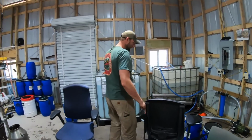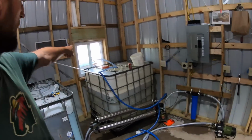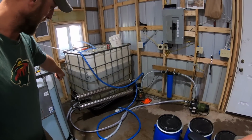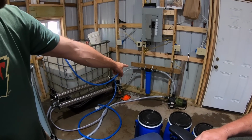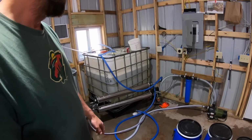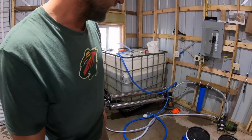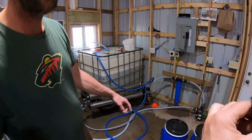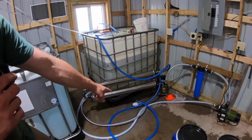So here's the first stage, the RO. It comes out from the tank, I pump it in through that little light blue line. It comes into this tank and feeds down into a pump filter to filter out some of the junk, and then it gets pressurized up to about 250 psi. Then it goes through one membrane into the other membrane, and you can see down there I've got 2 clean waters going into the pipe.